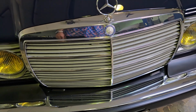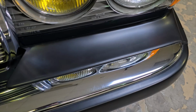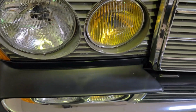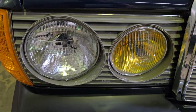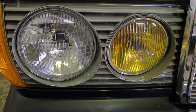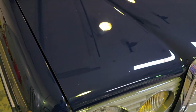The grill's in perfect condition. When you look close up at these bumpers, the rubber on the bumpers and the flashing behind the grill is stunning. The front rubber in the bumper is stunning, and the rubber behind the lights. Also, these light surrounds that Mercedes has, a lot of times those are pretty marred up and almost where you can't see through them. They're in just absolutely stunning condition. All your marker lights are stunning.